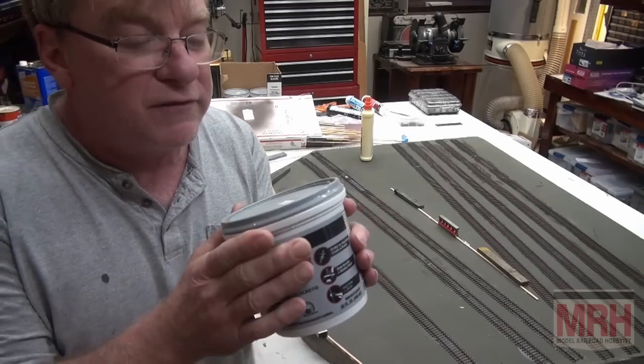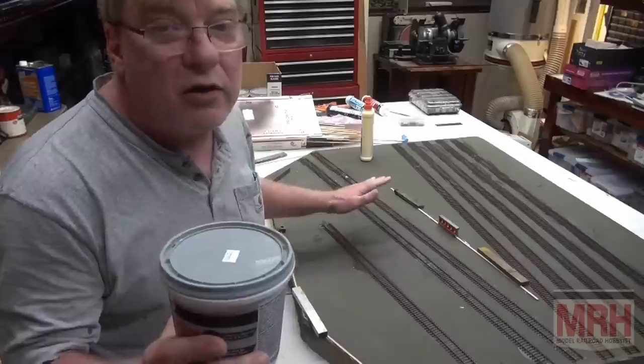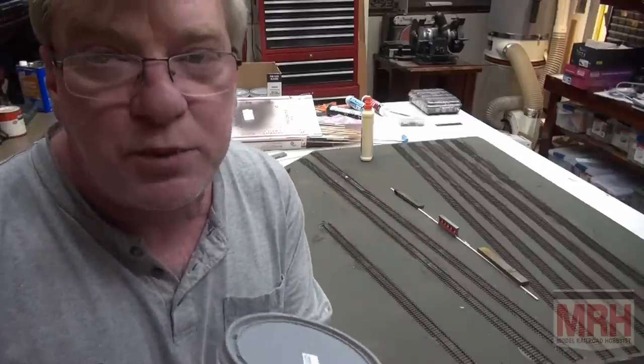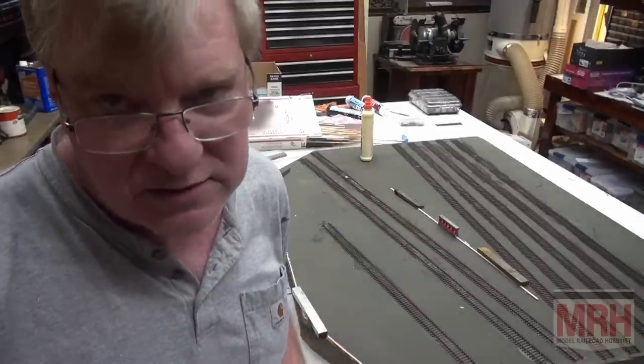So it'll be a little bit more difficult to work a wide trowel into the quart, and what I may do is just scoop it out all on the surface, wet it, and then spread it as you've seen me do in videos in the past. So let's see how this part turns out.